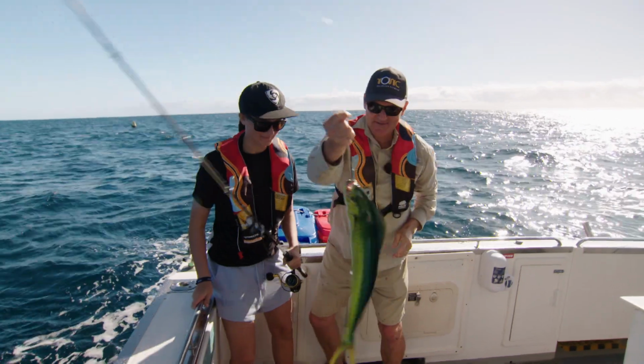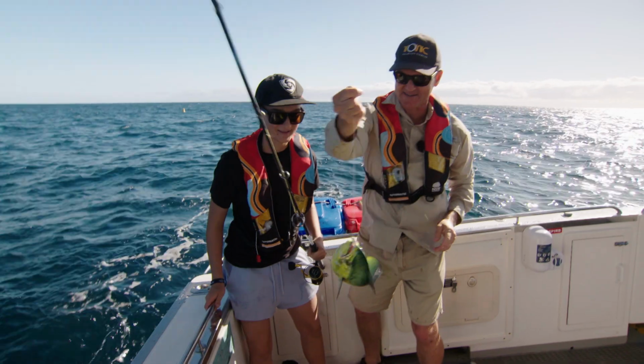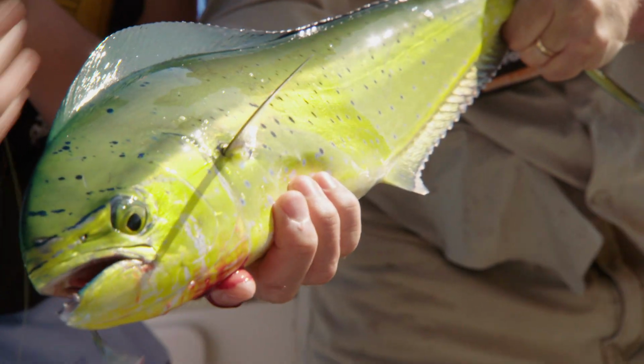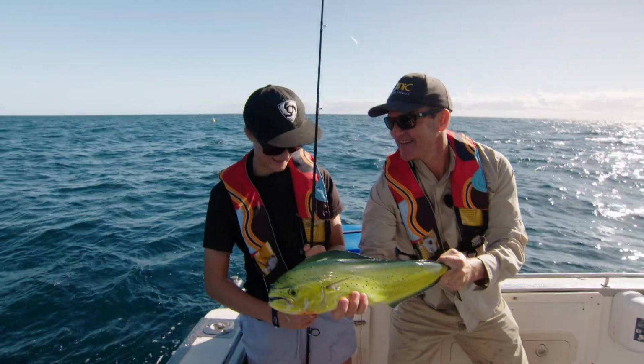Yes! Several names for these fish, mahi-mahi, dolphin fish, and dorado, which means gold in Spanish. And they go from bright green to gold as they are now, and they flap around a lot like that. That is a ripper fish, sweetie. Look at the colours on that guy, hey? Is that your favourite fish yet or what? Yes.